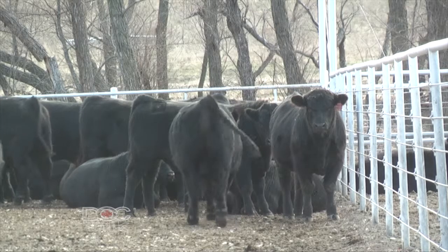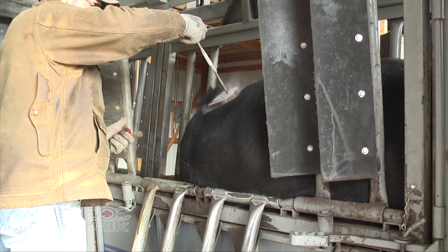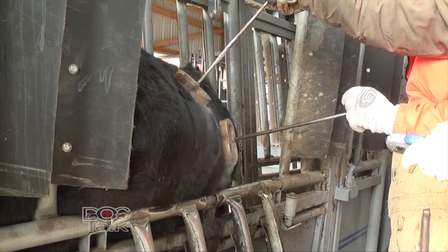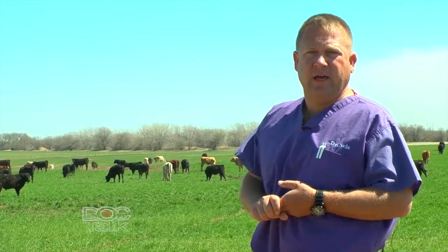They all have their different brands, but again, the important thing when we are branding these cattle is to have adequate restraint and to be able to do that brand in a timely manner. We want to make sure our brands are functioning properly, whether it's electric or if they're still being fired by propane or wood. We want to make sure that brand is good and hot so that we use the minimum amount of time to brand those animals.